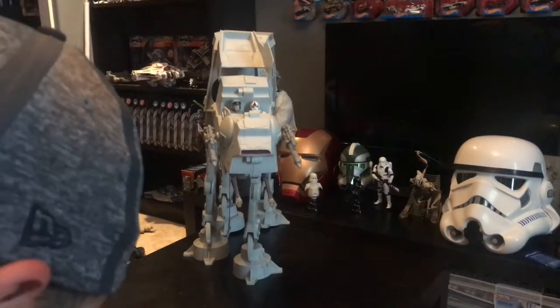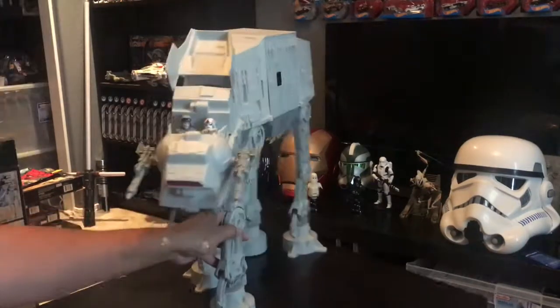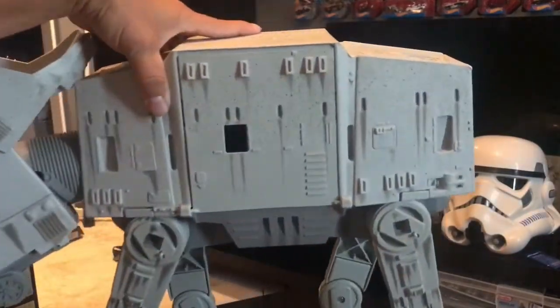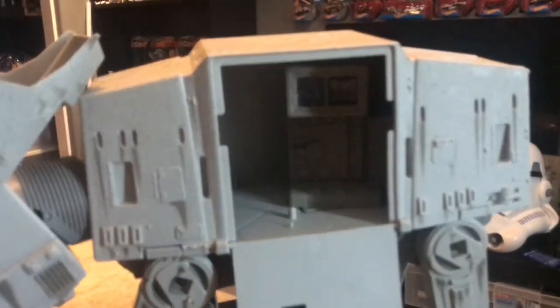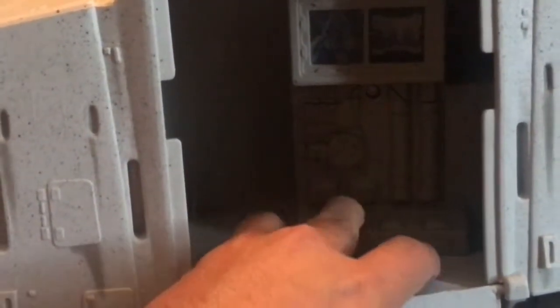Let's get all the trash out of the way. Show some of the features of this thing. Get a little closer here. Alright, now here's the inside of it. Let's see if I can get a good shot of it in there. Let me see if I can zoom in. There we go. There's the inside of it. Now here are those buttons in there.